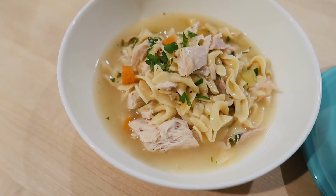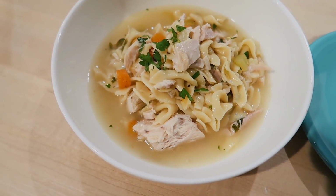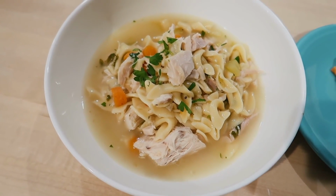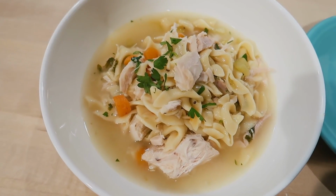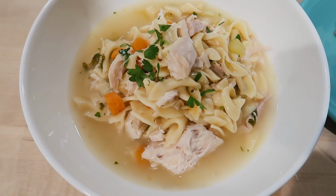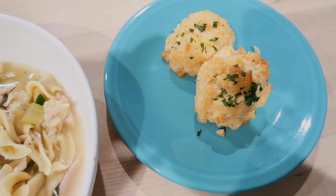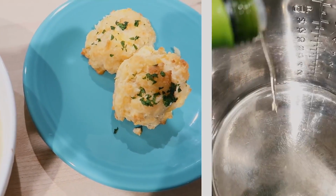All right, so here is our completed 5-ingredient dinner tonight. We have our delicious homemade chicken noodle soup. Like I said, everyone loved this and it turned out so good. Highly recommended for these chilly nights that we've been having, and then had those Cheddar Bay biscuits on the side. We also made some fruit salad, and this was a delicious hearty dinner.